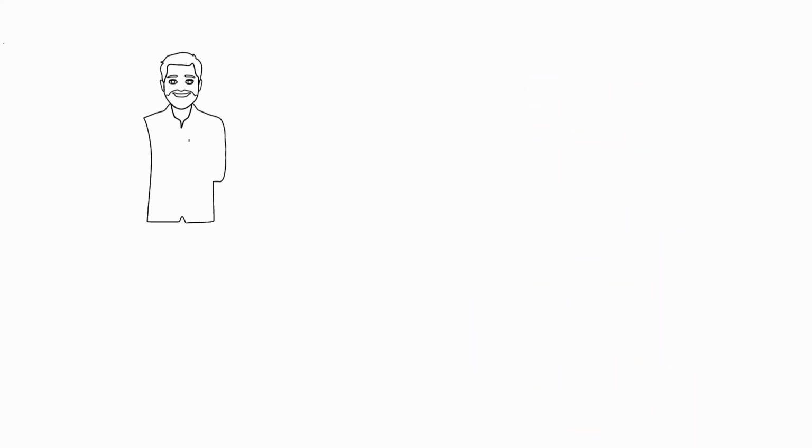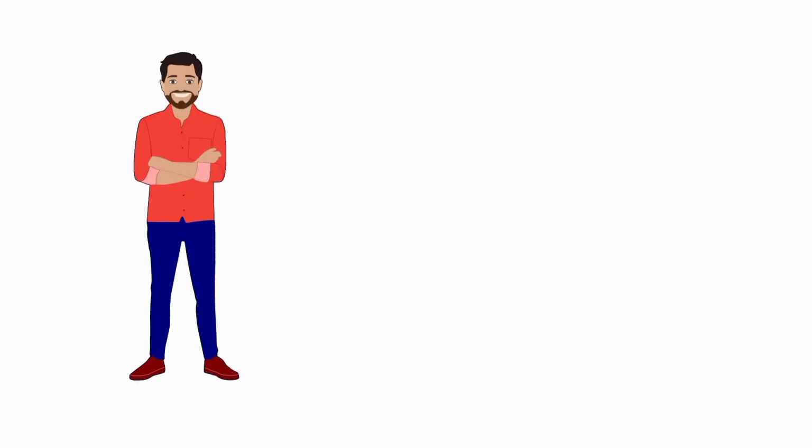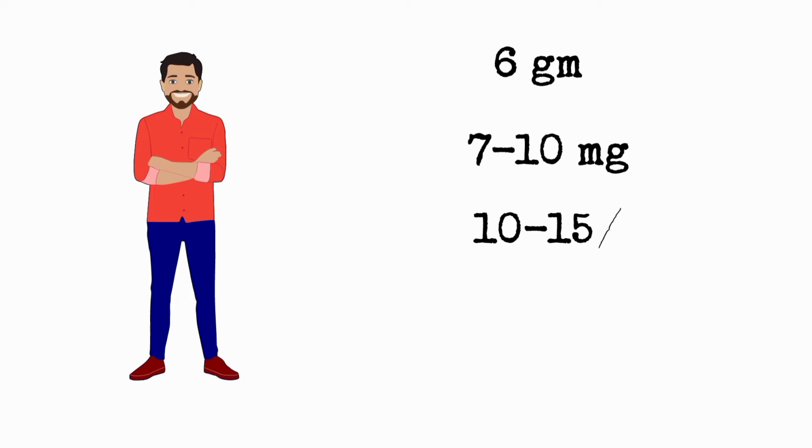The normal Western diet has adequate iron. A young adult man has 6 grams of iron store in the body. Hence, the daily iron requirement for men is 7 to 10 milligrams. Despite this much intake, the body can only absorb 10 to 15%. So to maintain the normal iron balance, 1 milligram of iron must be absorbed from the diet.